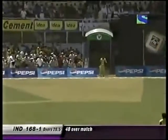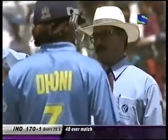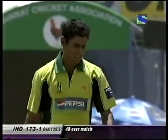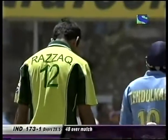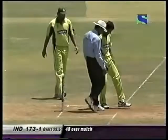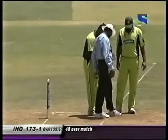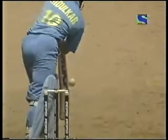Age will get him a boundary. It's a no ball as well. Pakistan have been pretty ragged in that department. This is going to hurt. It was a good delivery, found the outside edge, went for 4. But it's the no ball which is the big problem. He's been getting the ball to move. Well, that's a healthy edge, carrying for 4.